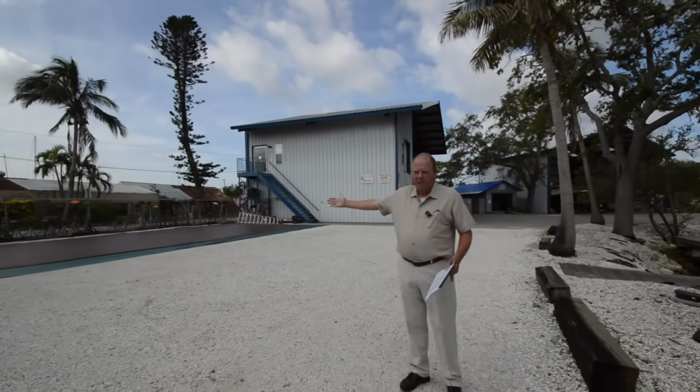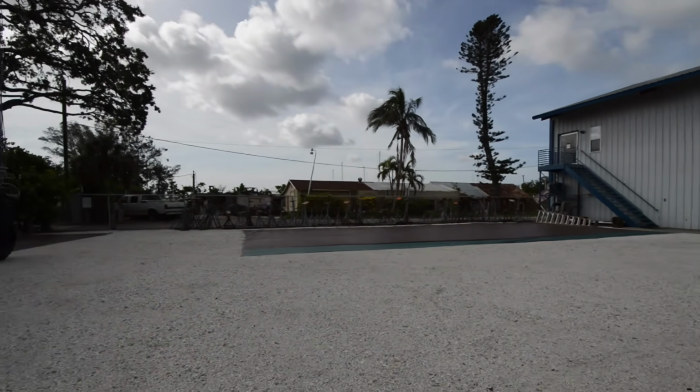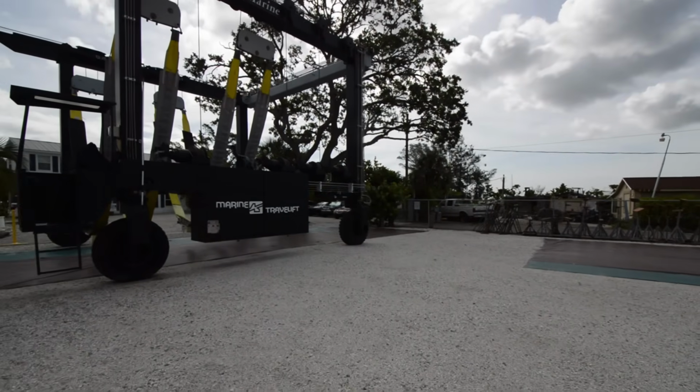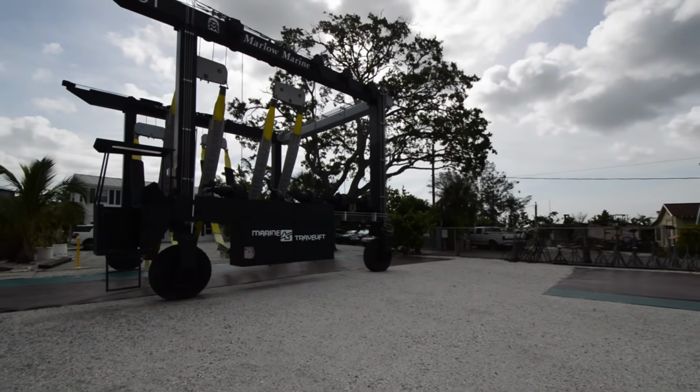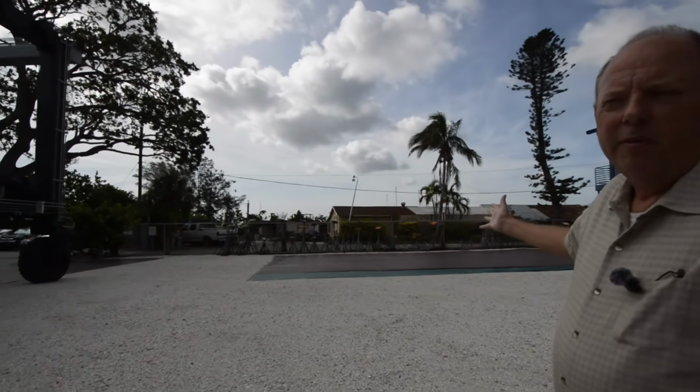These tarps you see on the ground are there for when we do a bottom job. The bottom paint is not great for the environment. So what we do is we cover the ground, do the bottom job, and then wrap up and dispose of properly all the bottom paint residue.